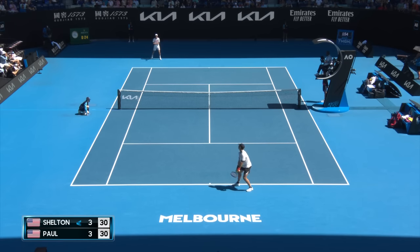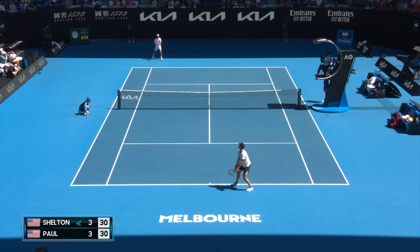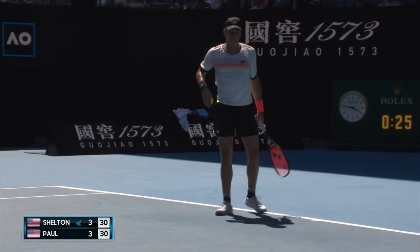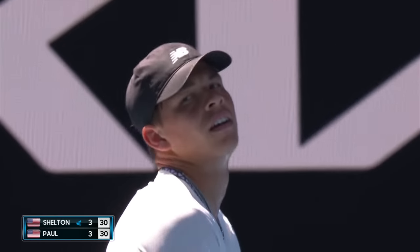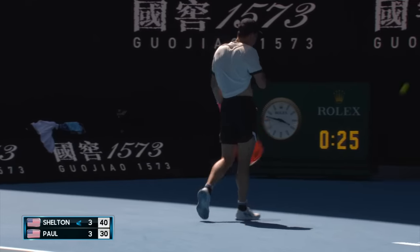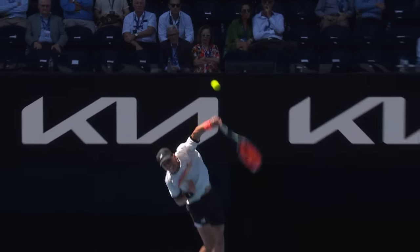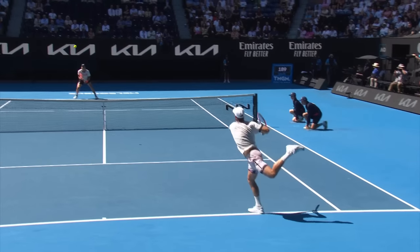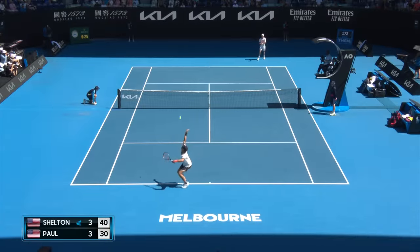Nicely poised here at 30-all, 3-all. Left. First service. So 172, but it's the height of the bounce that was the problem. Up above shoulder height. Nobody enjoys it there. Let's have a look at this from behind Tommy Paul. So he's airborne trying to make contact with that, and you've got to get enough racket head speed to cover the ball. From up there, it's not easy.